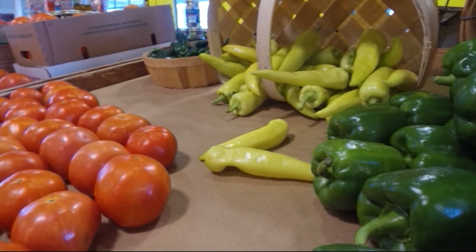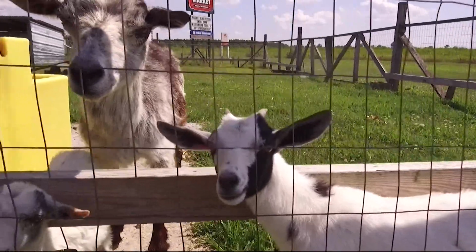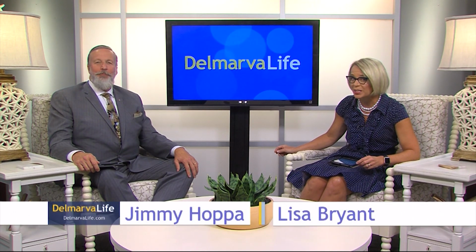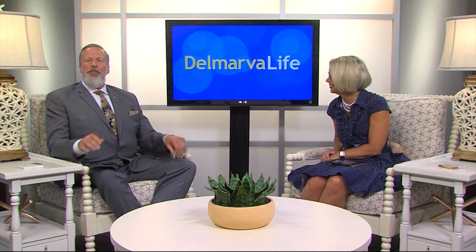Is there anything better than fresh fruits and veggies in the summertime? Well, the only thing I can think of is maybe hanging out with baby goats. Well, what if we told you there's a spot in Mardella Springs that will provide both? As a matter of fact, Wright's Market will do that. They're right on Route 50.